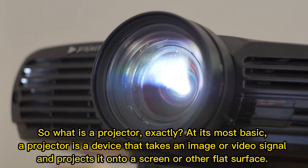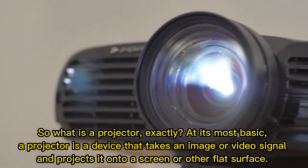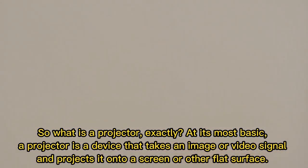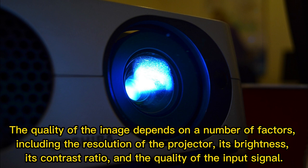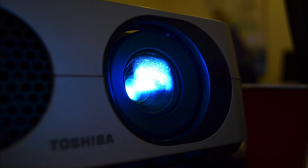A projector is a device that takes an image or video signal and projects it onto a screen or other flat surface. The quality of the image depends on a number of factors, including the resolution of the projector, its brightness, its contrast ratio, and the quality of the input signal.